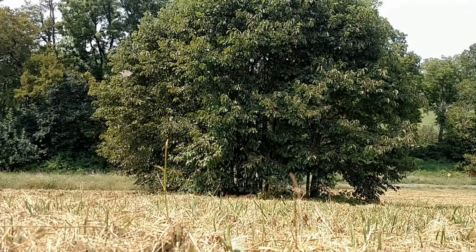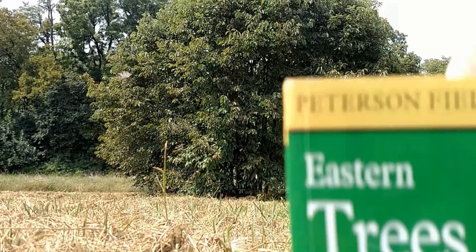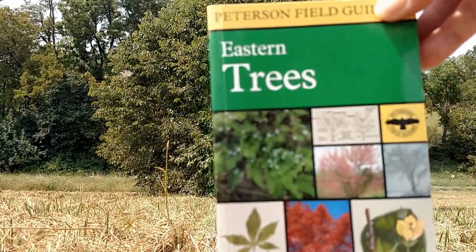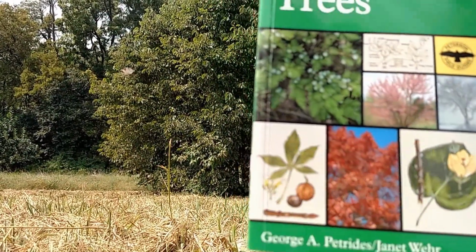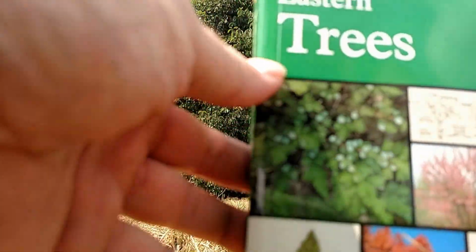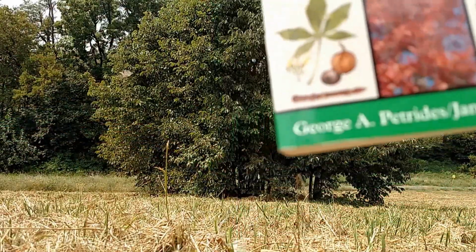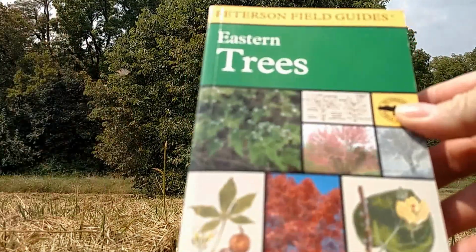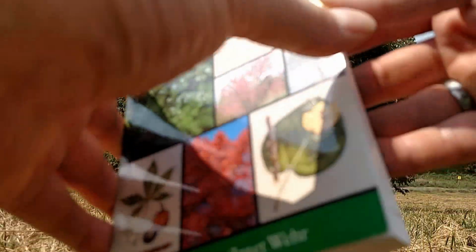Well, anyway, I got a guide. Picked it up online. I don't know if you can see that. Let me move it back. Hopefully you can see it. It's the Peterson Field Guide for Eastern trees. I don't know if that's in the camera. It's so bright here, I can't even tell. So, Peterson Field Guides, and I've really enjoyed it.